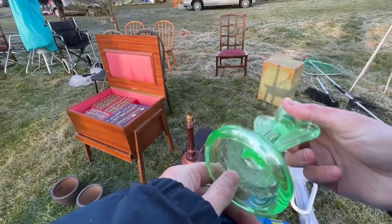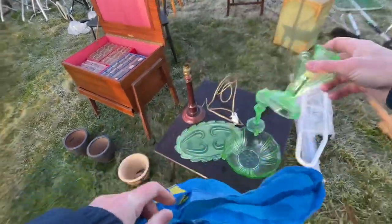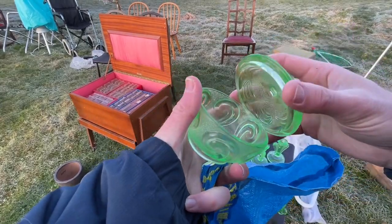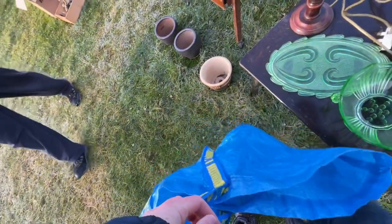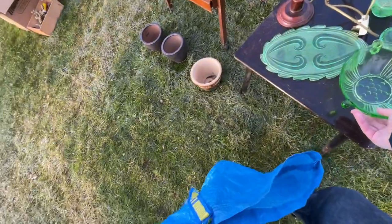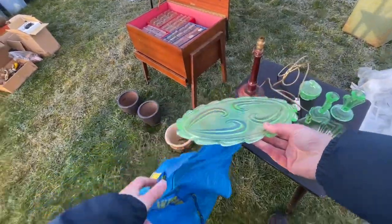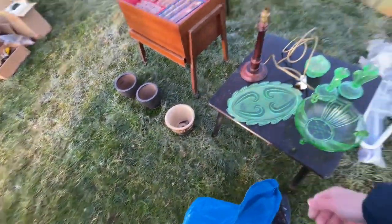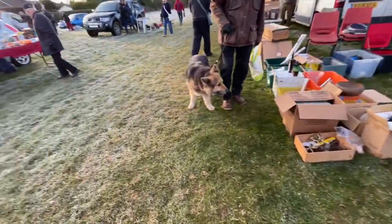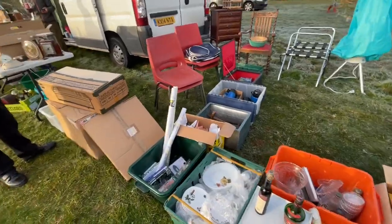Now here's the glass that you saw on the intro. My immediate thought is uranium glass. But this stuff looks decent, doesn't it? I didn't bring my UV torch, which I bought especially for occasions like this. When we're at a boot sale, I could test it there and then and see if I'm wasting my money or not. But it looks decent. I'm going to go and speak to the chap, see what he wants for it, see if he knows anything about it. Maybe he knows it's uranium or not. Maybe he just thinks it's green glass. Let's find out. We'll go and have a little chit-chat.